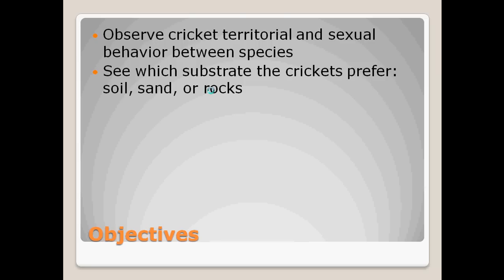Males are usually the ones that are very territorial, and their behavior was ranked on a scale of 1 to 5 when other crickets were introduced into their territories. Behavioral response will be observed when both males and females are introduced into their territories to see if there is a difference in response. The crickets were also observed to see which habitat they preferred out of soil, sand, and stones.